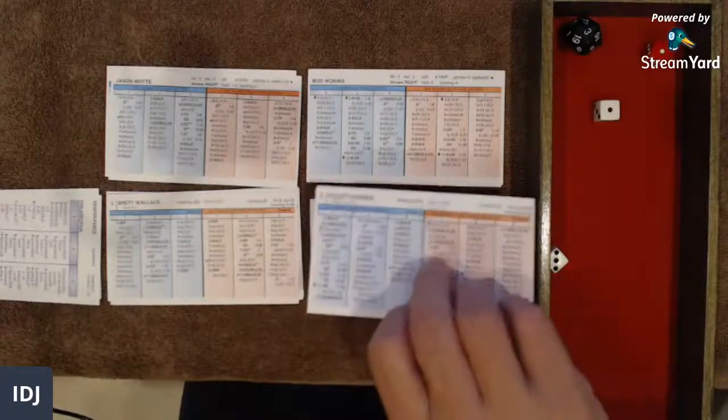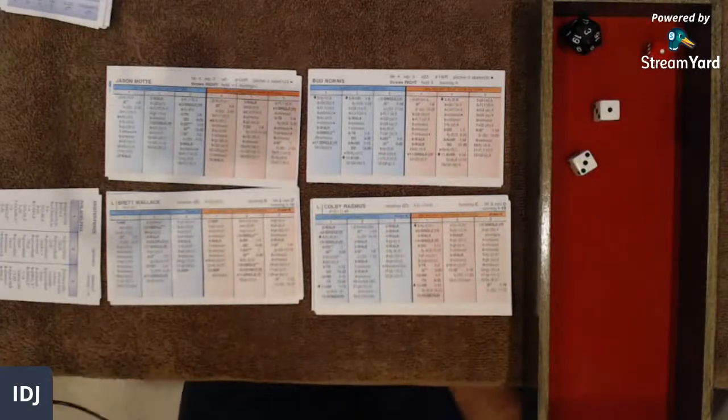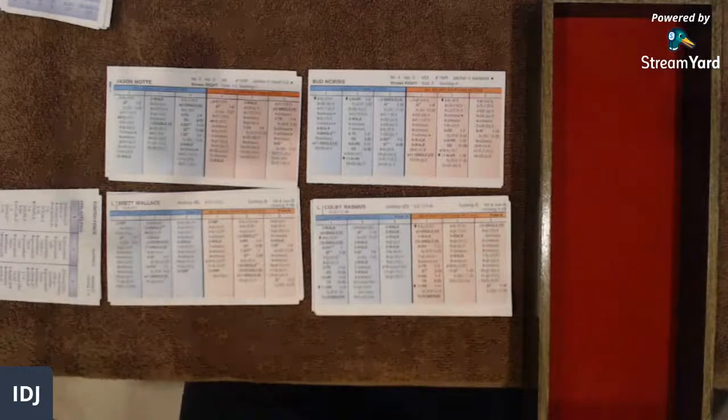I think we're going to bring in Colby Rasmus here. Colby Rasmus is coming in for a pinch hit opportunity. He got the night off, most of it anyways. So Colby Rasmus against Bud Norris. We are in the bottom of the 7th. It is 2-0 Astros. Runners at first and second for the Cardinals. One out in the bottom of the 7th. Rasmus, the lefty, Bud Norris, the righty.